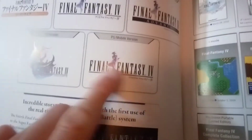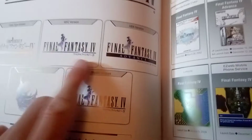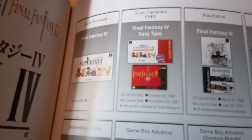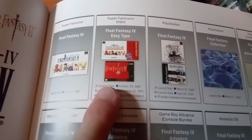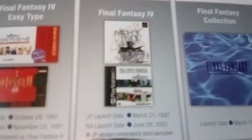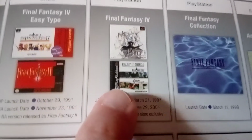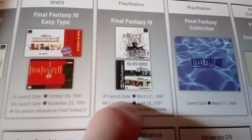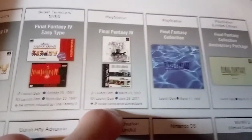Because I've only played the 2D version. And they have the Game Boy Advance version. I used to have that one. But when I first played it, I played it on the PS1. It was Final Fantasy Chronicles. And here we got Famicom, Super Nintendo. By the way, on Super Nintendo it was actually called Final Fantasy II. Yeah, see, Final Fantasy Chronicles. I used to have that. That's when I very first played Final Fantasy IV. And it also has Chrono Trigger, too. I played it, but I never beat it. I would like to play it sometime, though.